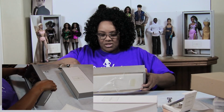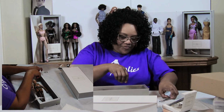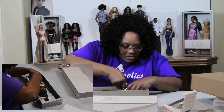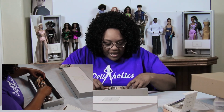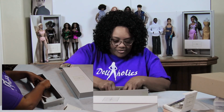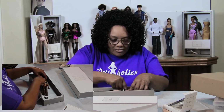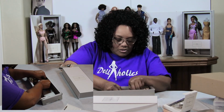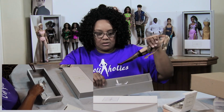And of course, with all the Integrity dolls, she does come with a stand and a telescoping saddle for her to be posed on. So we clip the little band that was holding her hair, and we'll slip her hands out. Get this girl out of here. We're going to release her and let her go. Alright, so she's out of the box now.